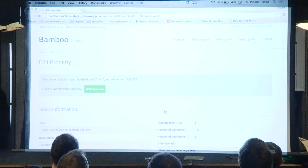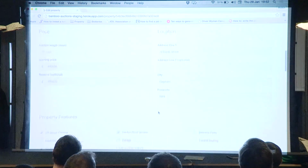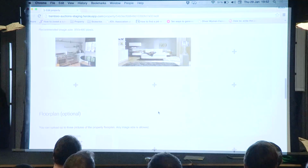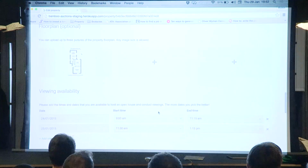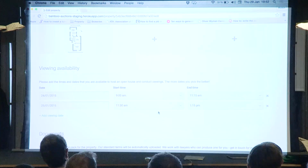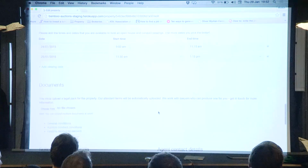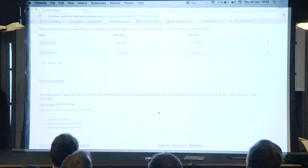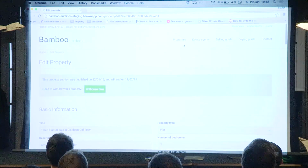It's a pre-populated form, and it's really just filling in the relevant information and the pictures, floor plans, also putting in the dates that you're available to host an open house so that buyers can actually attend, and then uploading a legal pack in advance. Once they're ready, they simply publish that property.